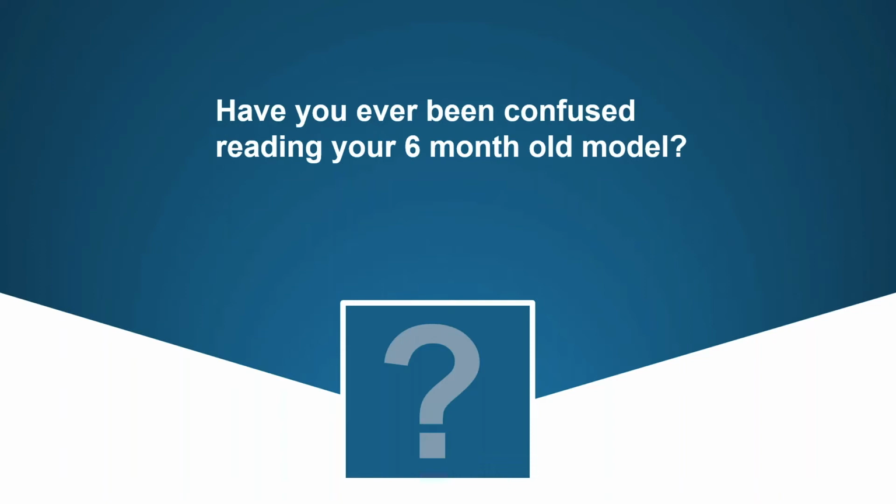And I've even talked to folks that have recreated stuff because they couldn't figure out the mess that they had, and it was simpler to recreate it from scratch than to try to fix what they had or update what they had. So it's kind of scary, but it's the common practice. So if you organize it well and name things well, it makes life so much easier when you go back into your old model or you hand it off to one of your coworkers to work on.